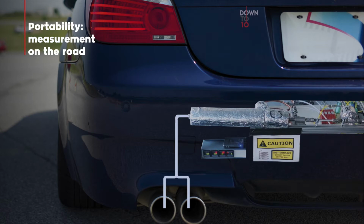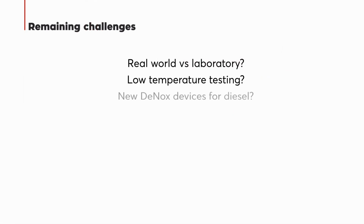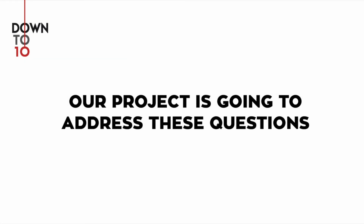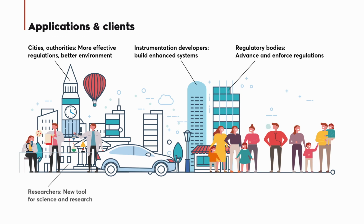Using the Down to 10 sampling system, we have already found that decreasing the particle size threshold below 23 nanometers may be critical for compliance with the emission limits, especially for gasoline-powered vehicles. And there are many more fuel, after-treatment and operation conditions for which we know little about how they affect particle emissions. Our project is going to study those conditions considered critical for nanoparticle formation. We therefore expect that our project will succeed in everything that it set out to do.